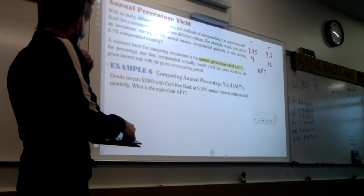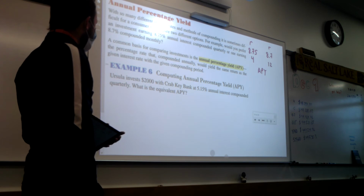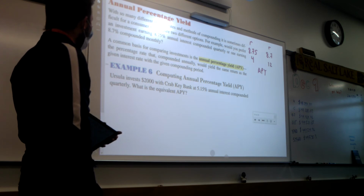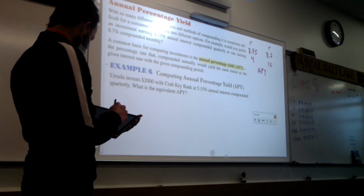Alright, so now let's talk about this. Ursula invests $2,000 with Crab Key Bank at 5.15% annual interest compounded quarterly. What is the equivalent APY? Well, we need our formula for that.